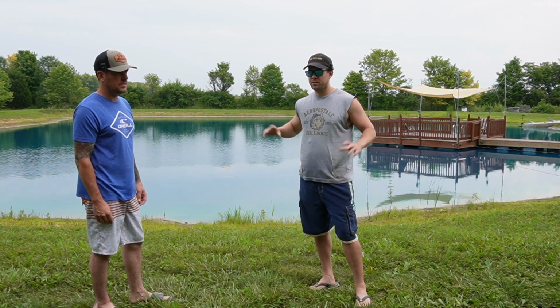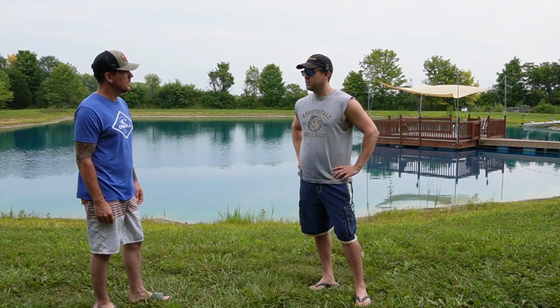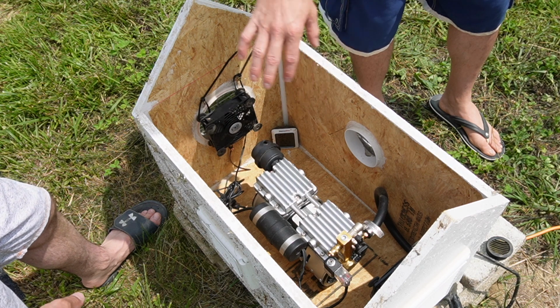The water is fully mixed. I think it turns about 1.5 times, 1 to 1.5 times a day or so. Could you explain to us what you have going on in here? In here, I have an aerator.